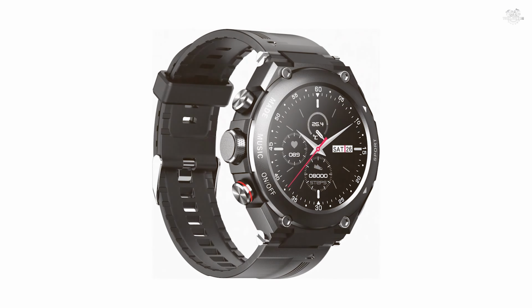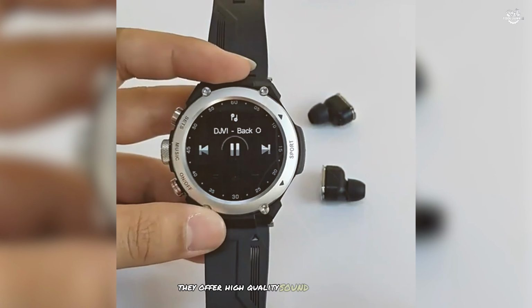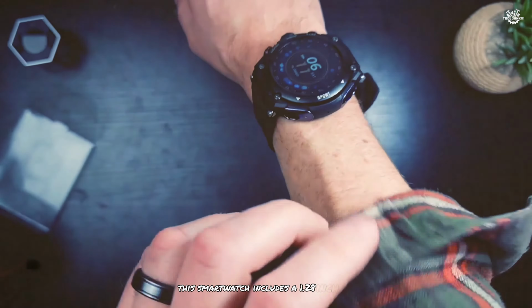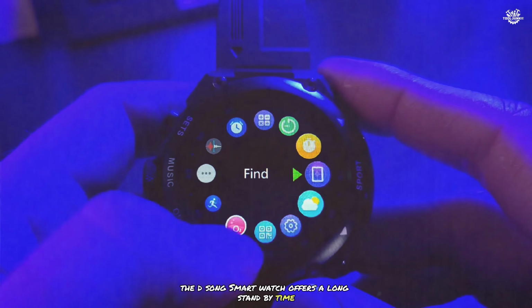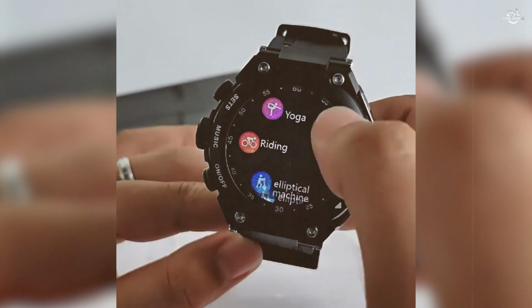The TWS Bluetooth earbuds are stored within the watch, providing a convenient way to carry your earbuds. They offer high-quality sound for music and calls. This smartwatch includes a 1.28-inch HD touchscreen, IP67 waterproof rating, and built-in GPS for outdoor activities. It also features notifications for calls and messages, ensuring you stay connected. The Desong smartwatch offers a long standby time, ensuring you stay connected and active without frequent charging.